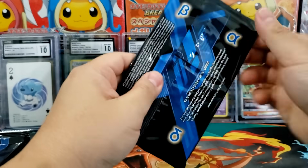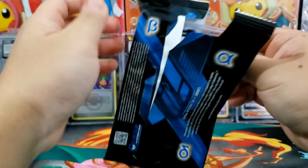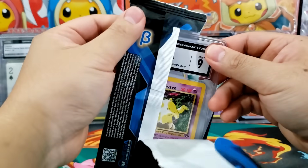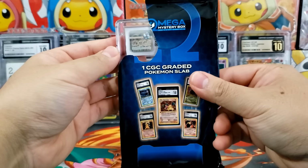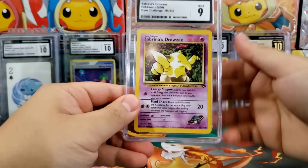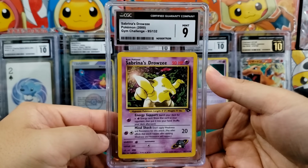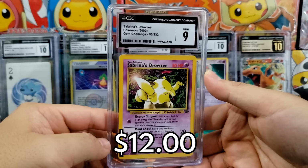All right, we got 3 more graded slabs to go. Can we pull something good? Oh my goodness, and now these are just straight up backwards. Yeah, this is just straight up backwards. All right, we got ourselves a Sabrina's Drowsy in a Gem Mint 9. Oh, wow, from 2000's Gym Challenge.